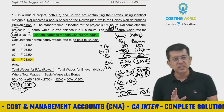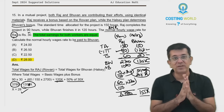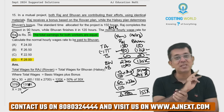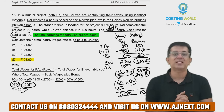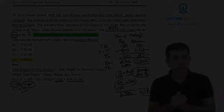Okay. Easy question, but not exactly same as whatever we all have done in class. If you all remember what we have done in class, at that time basic wage rate was also same. Now in this case, basic wage rates are not same. Total earnings are same. And you have to find out basic wage rate as a balancing figure. Okay. That's it for this question. Now we'll be meeting for part two.